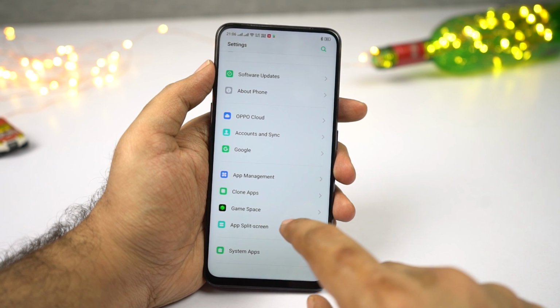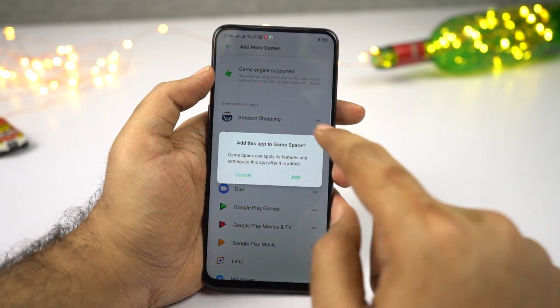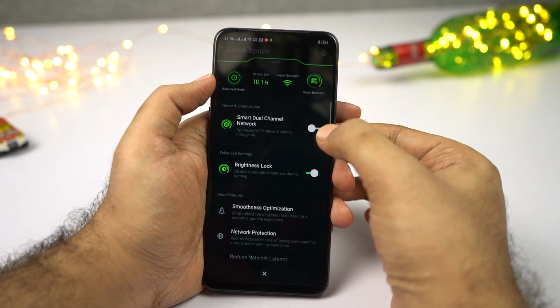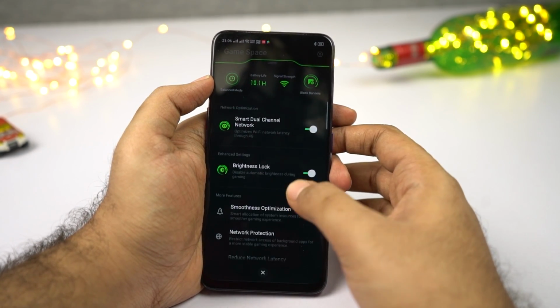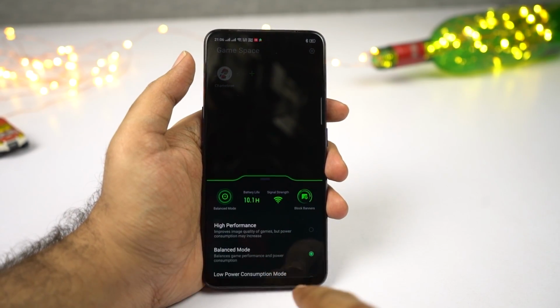Next we have Game Space. Now this feature or application just tries to improve your gaming experience and gives you a lot more cool features. Once you add all your games to this Game Space and then open that game, your phone will divert all the resources to improve your gaming experience. It means faster game load speeds, better visuals, and more than that, it gives you the option for Do Not Disturb mode, where you won't be interrupted with annoying notification sounds or visual disturbances like banner notifications.